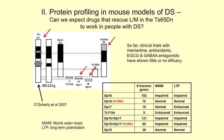So I want to show you a little bit about the complexities. People are happy with the TS65DN, right? We look in there and then we go to clinical trials. An important feature is, if you look in the DP16, the whole 16 region, it's impaired in the Morris water maze and it shows abnormal LTP. Roger Reeves made this little TS1-RHR that is trisomic for the telomeric region of 16, the so-called Down syndrome critical region.